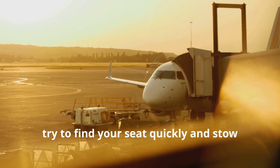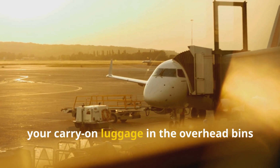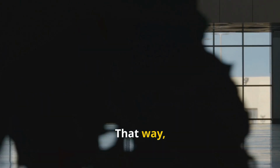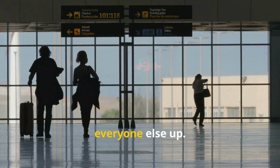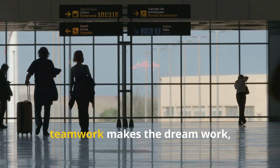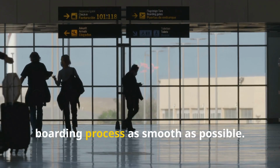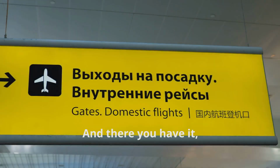Oh, and one more thing. Once you're on the plane, try to find your seat quickly and stow your carry-on luggage in the overhead bins or under the seat in front of you. That way, you're not blocking the aisle and holding everyone else up. Remember, teamwork makes the dream work, people. Let's all do our part to make the boarding process as smooth as possible.